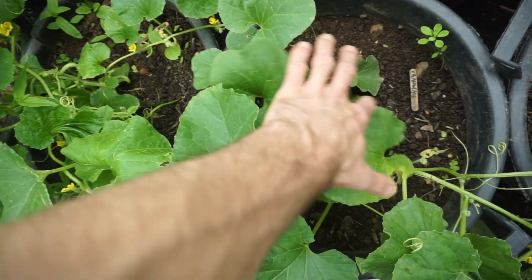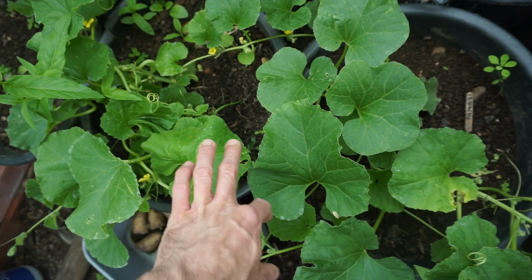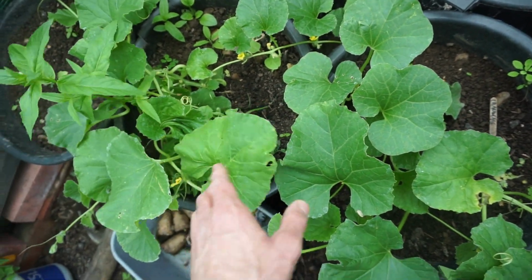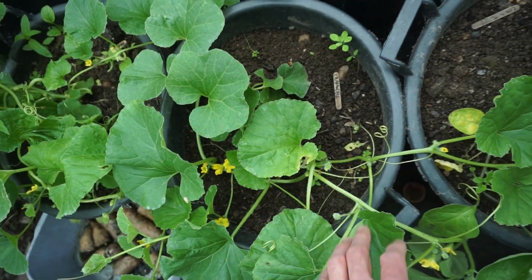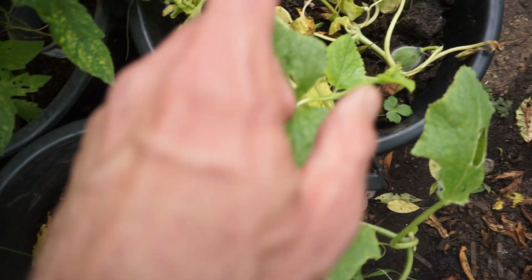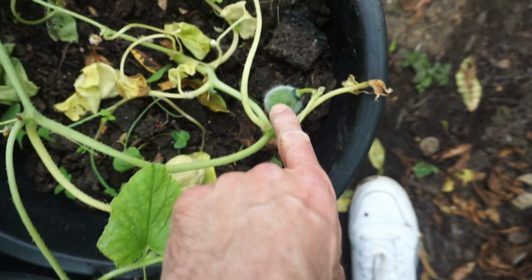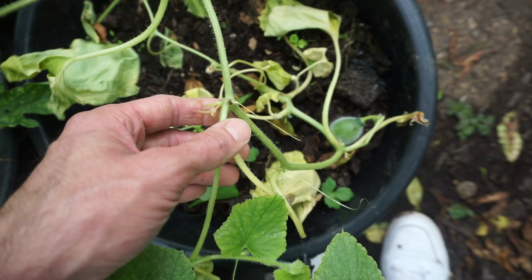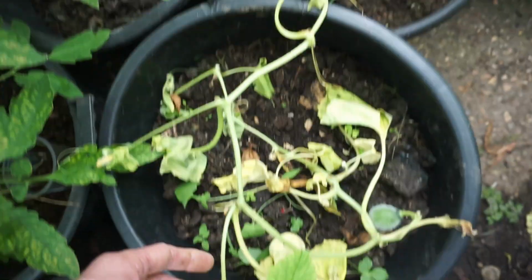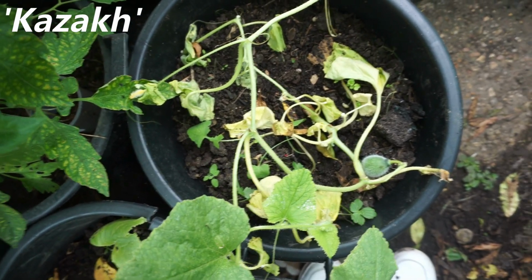So here I have some Charentais melons, which I purchased the seeds from Lidl, I believe. No fruit set as yet, but putting flowers out now, so should hopefully end up with something. Now this one here, it's a shame really, because I think the plant has died or it's on its way out, and even though it's set a little crop there, little melon, but it doesn't look very hopeful to me, does it? This is the Kazakh melon, but there we are, not the end of the world.